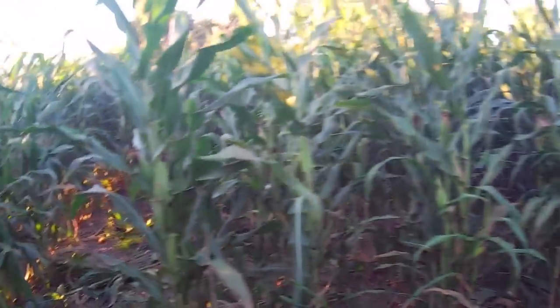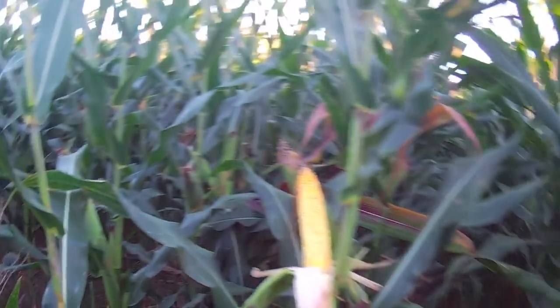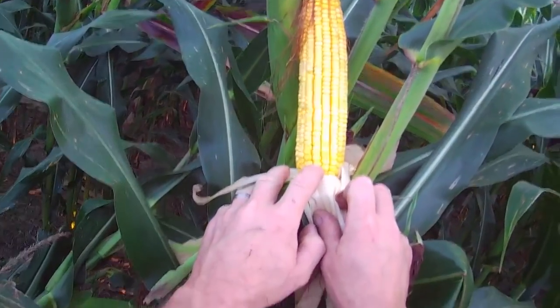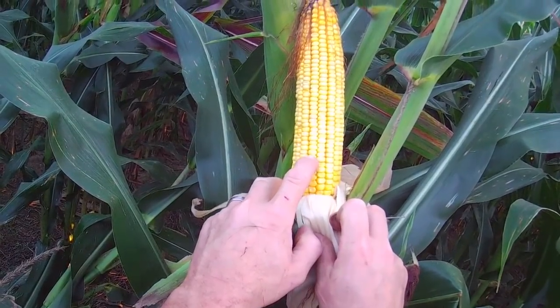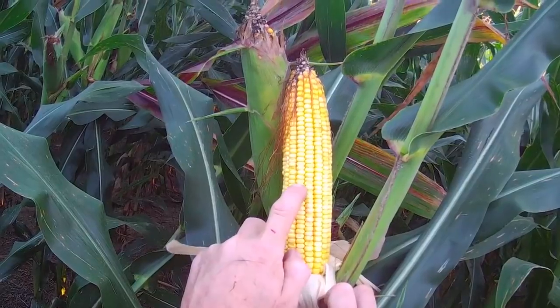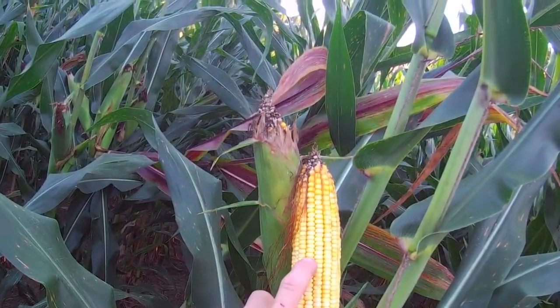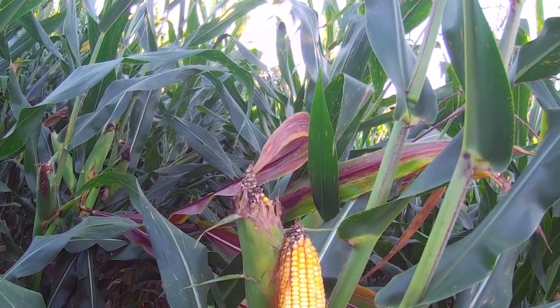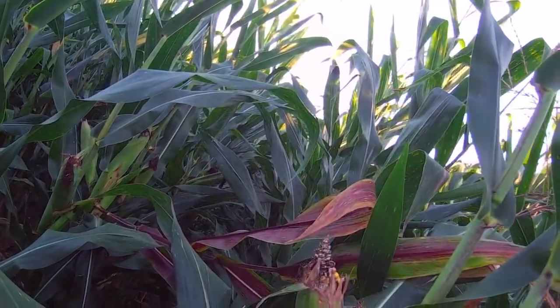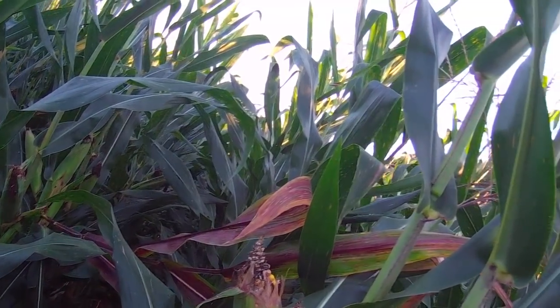But yeah, like I say, that one I found was 22 around and 32 kernels long. I don't know. Let's count. Kind of come down here somewhere. 1, 2, 3, 4, 5, 6, 7, 8, 9, 10, 11, 12, 13, 14, 15, 16, 17, 18, 19, 20, 21, 22, 23, 24, 25, 26, 27, 28, 29, 30, 31, 32, 33, 34 maybe. Somewhere in the 34 range long. Not bad.